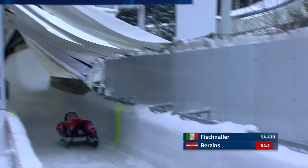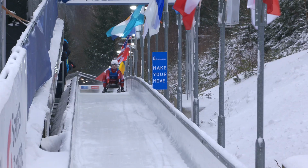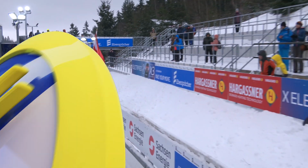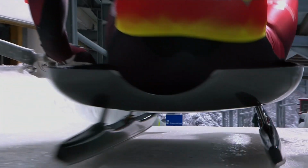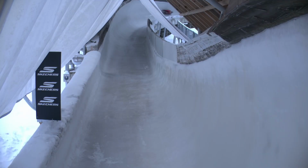The sled setup, though, looks good. The speed is there. 2nd place, 1/10 of a second back. A speed of 122 kilometers an hour, or 121.6. That translates to, we English-speaking country people, to 75.5 miles per hour. Looking pretty clean through this section.